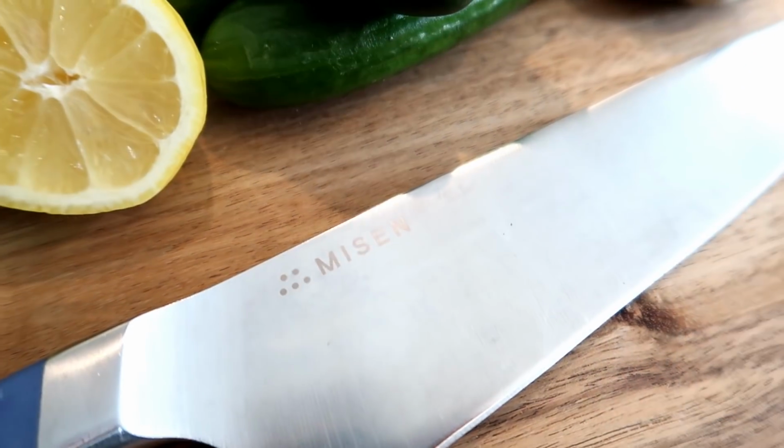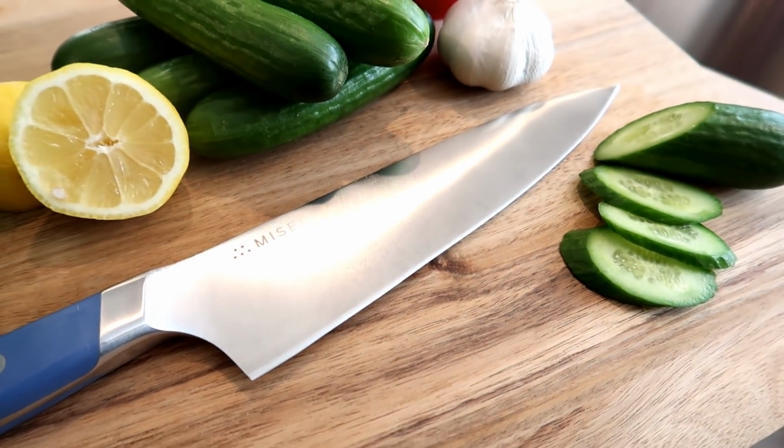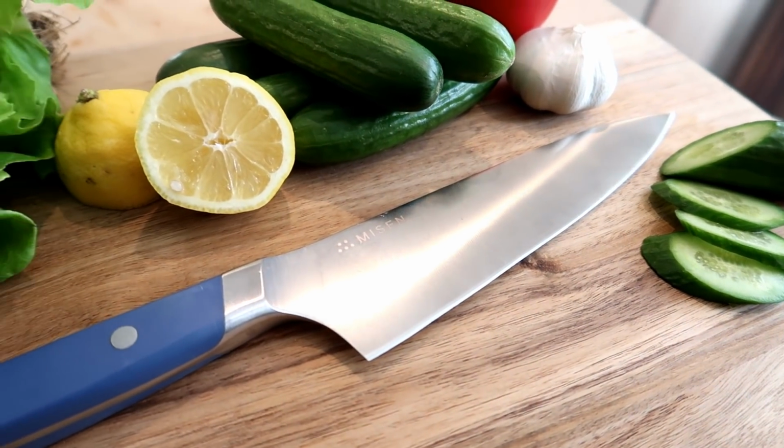Okay, so the next thing that I'm going to do is actually meal prep some vegetable beef soup, and I'm going to eat it this weekend as well.